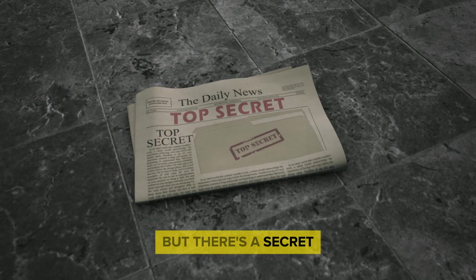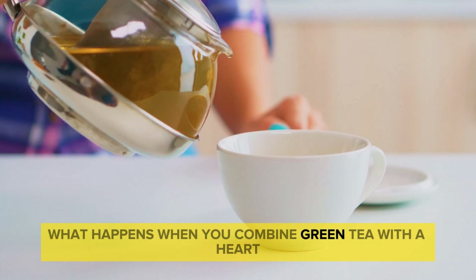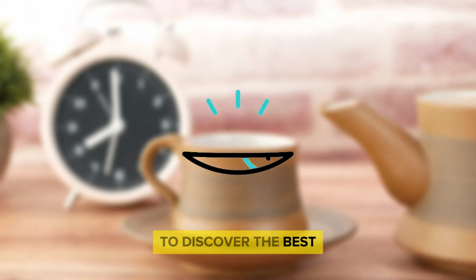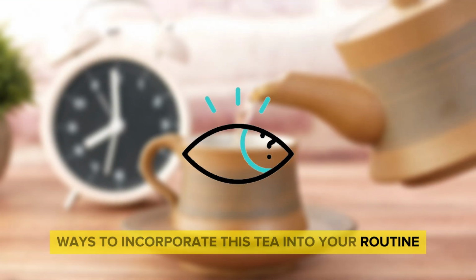But there's a secret. What happens when you combine green tea with a heart-healthy diet? The results might surprise you, so stick around until the end to discover the best ways to incorporate this tea into your routine.